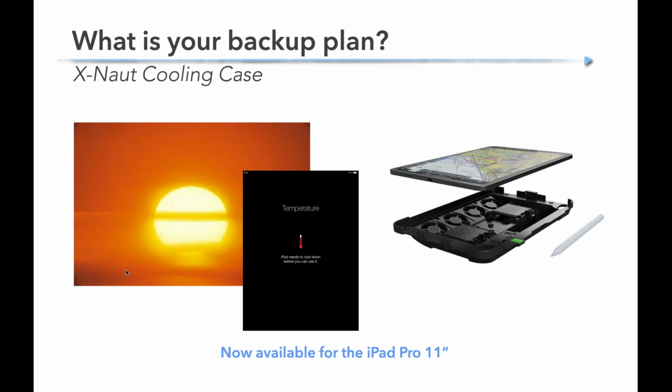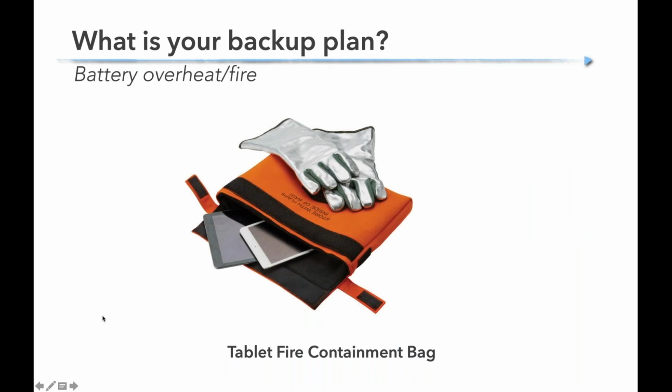So, great option there. If you're not flying in those areas, don't think you're not susceptible to the overheating process, but you may be able to find other ways to get around that by mounting the iPad out of the sun, keeping an eye on it, that kind of thing. So just something to be aware of for those that are experiencing that issue.